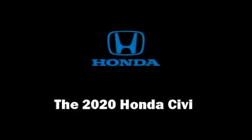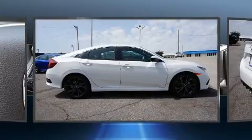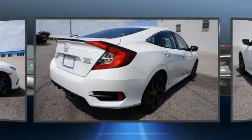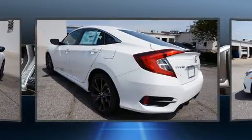Treat yourself to a test drive in the 2020 Honda Civic. This four-door, five-passenger sedan offers the latest in technological innovation and style. It features a front-wheel drive platform, an automatic transmission, and a 2-liter four-cylinder engine.